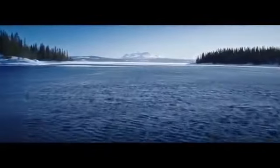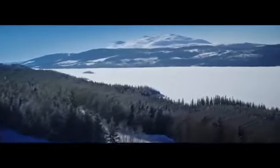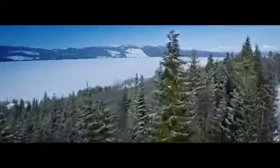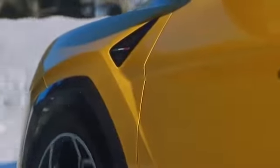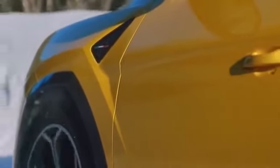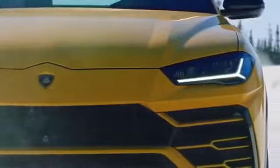Here's my first big question. If you build a car to tackle terrain like this, can it still be a proper Lambo? Well, the Urus certainly looks like a jacked-up supercar. With its swivel-eyed styling, it appears to be every inch a Lamborghini. But is it?